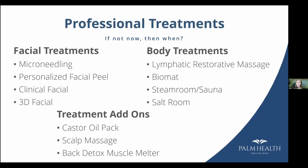So this is the other slide I would like you to take a screenshot of if you can. These are professional treatments. Again, I prefer to go with more aggressive professional treatments in the fall and winter because you're out of the sun and you're using more of those heavier hydrating protecting creams.